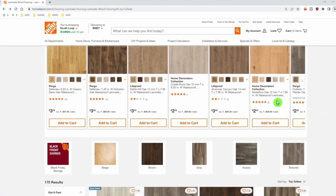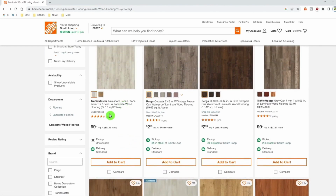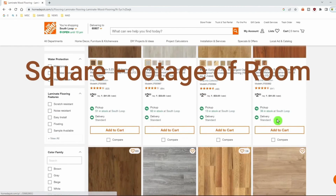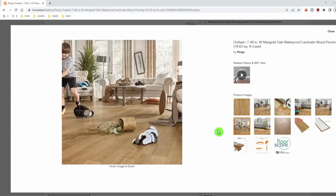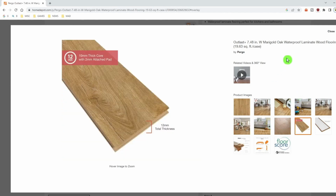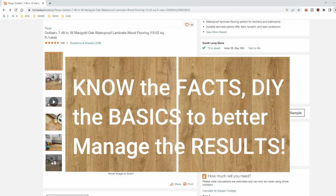If you go to Home Depot, you can look at this tongue and groove flooring. They have wood, they have laminate, they have waterproof. I can cover 24 feet for $99. You need to know the size of the room. Here's your tongue over here and the grooves on the other side, and these just pop together. There are additional pieces you can get, like 1/4 round. But if you buy your materials, you can save money and then have a contractor put the stuff in. Know the facts, DIY the basics, better manage the results of any project.